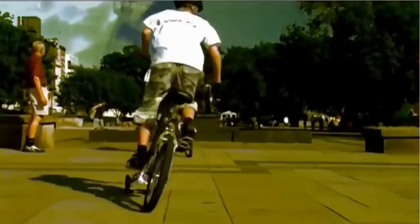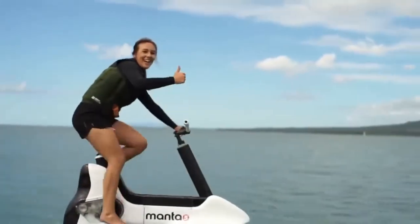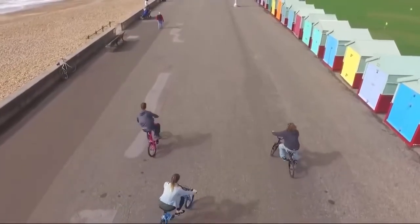Whether you prefer zipping through the city, tearing it up off-road, or causing a wake on the water, these bikes are sure to catch your eye. Hi, I'm Glenn, and here are 20 crazy and unusual bikes.